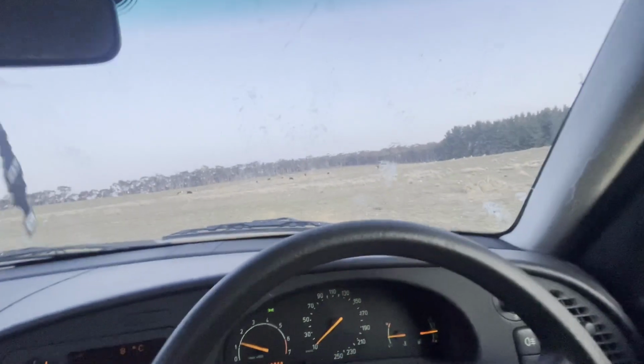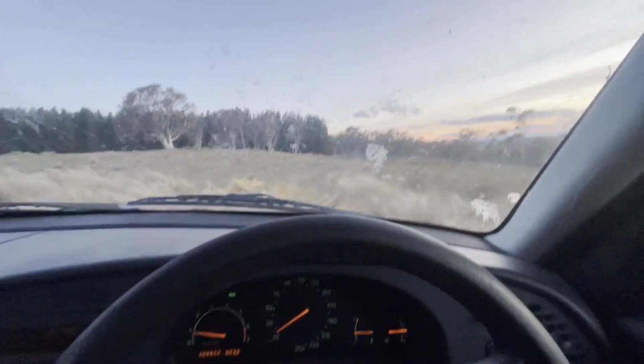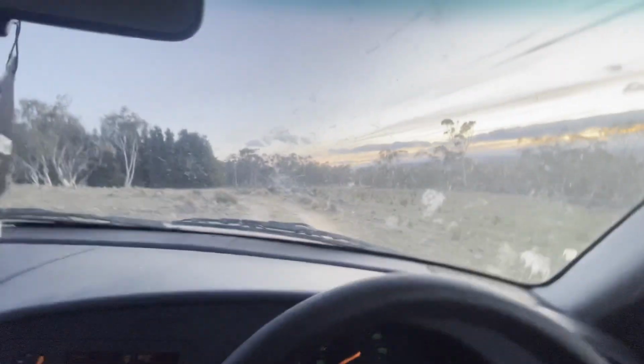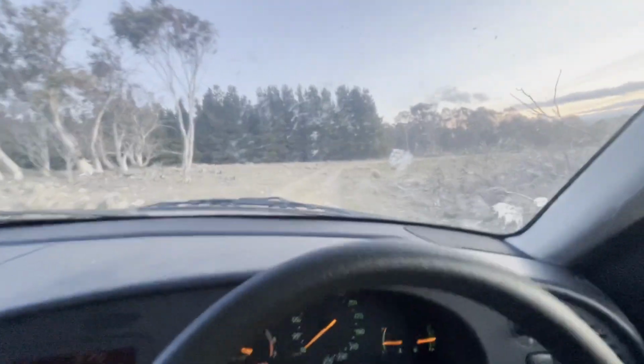Alright, so we're moving under our own steam, leaving the paddock. As you can see, there's all the cars in the van and everything, so we're leaving them behind. If you followed the other one, you'll know that this is the usual route that we take leaving. So, she's a bit bumpy, but it's a good test of suspension, I reckon.